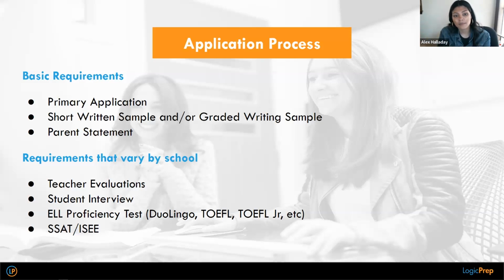So now those are the primary basics of most application pieces. The requirements that vary by school include teacher evaluation. So every school is different. Some schools may ask for up to 2 letters of recommendation. Some schools may require none, particularly because not all of your teachers may speak English, right? Or that might not be a language that they're fluent and ready to write a recommendation in. You can always submit additional letter recommendations to school via email if they don't require them, but pay attention to what they do require because you want to make sure that you're meeting the expectations for the school.